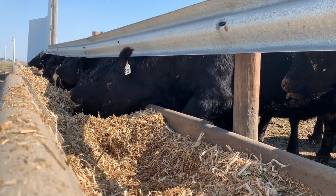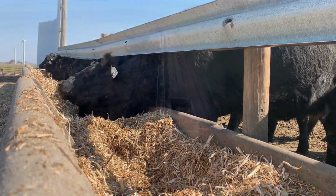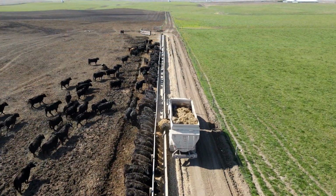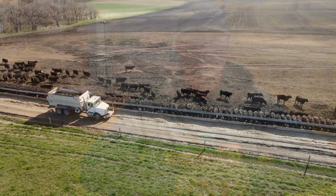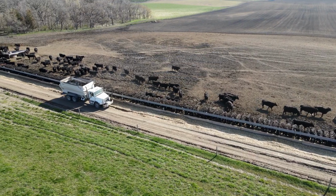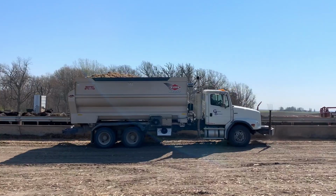The gestation diet is a higher amount of corn stalks, as we are just trying to maintain the cow and maintain the calf growing inside of her. And the lactation diet is higher energy because she has a calf that is nursing, and then in late lactation she is also bred, so she's bred and lactating at the same time, which requires a higher amount of energy for the cows.